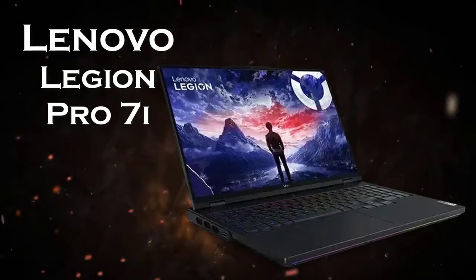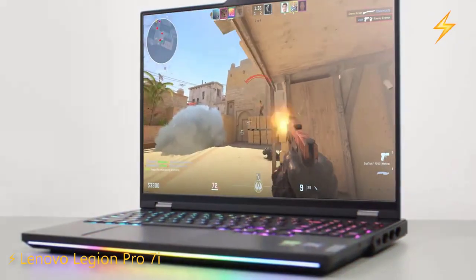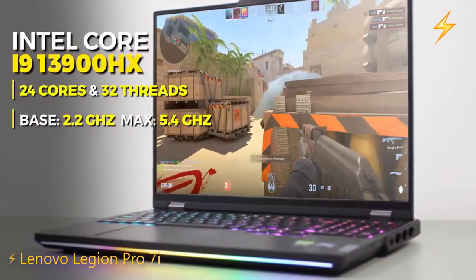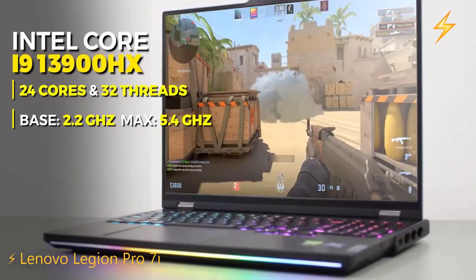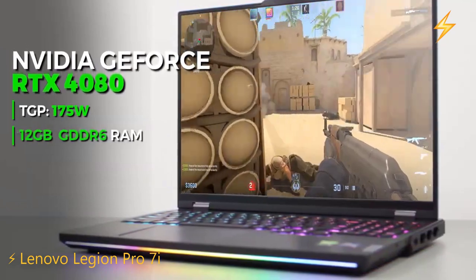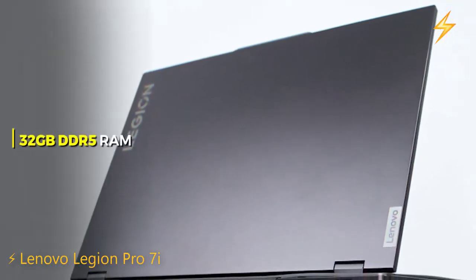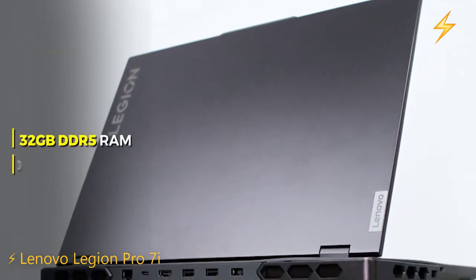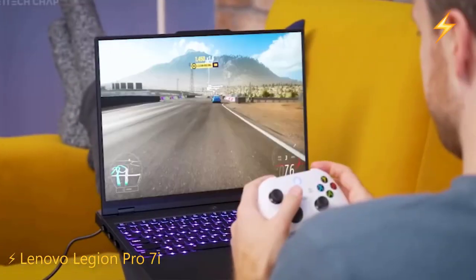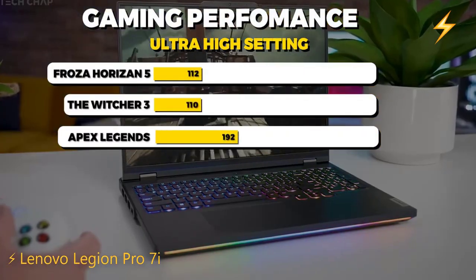Lenovo Legion Pro 7i. It's a high-end gaming laptop. This laptop comes with an Intel Core i9-13900HX processor, which has 24 cores and 32 threads. The laptop has an NVIDIA GeForce RTX 4080 with 12GB GDDR6 VRAM. Additionally, it comes with 32GB DDR5 RAM and a 2TB PCIe M.2 NVMe SSD. The laptop has all top-notch specs, so you can do any level of gaming, video editing, and 3D rendering.